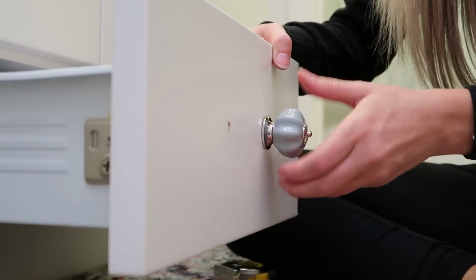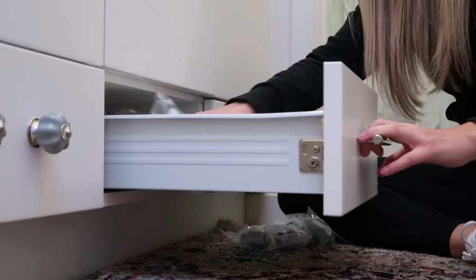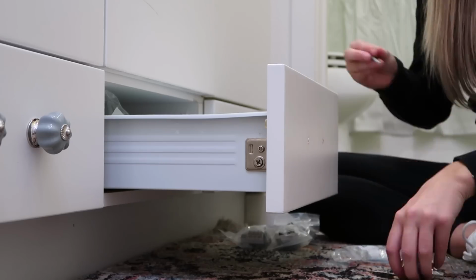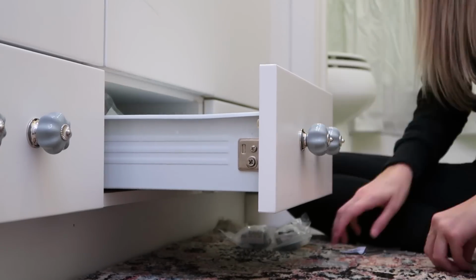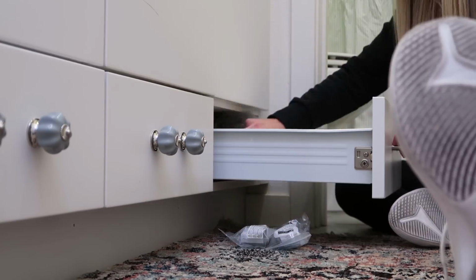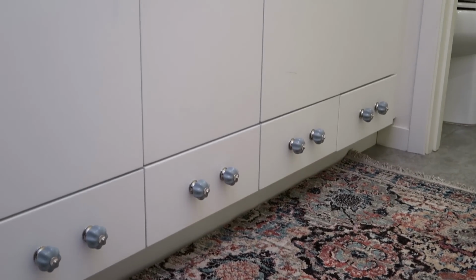Again, this is just a very easy thing you can do in your bathroom or your kitchen to update it. This doesn't cause any damage to the cabinetry. You're simply just unscrewing and screwing back in some new knobs. So I'm loving the way this is looking. I think it looks so cute in here. It really adds a really cute detail and a nice pop of color down here.